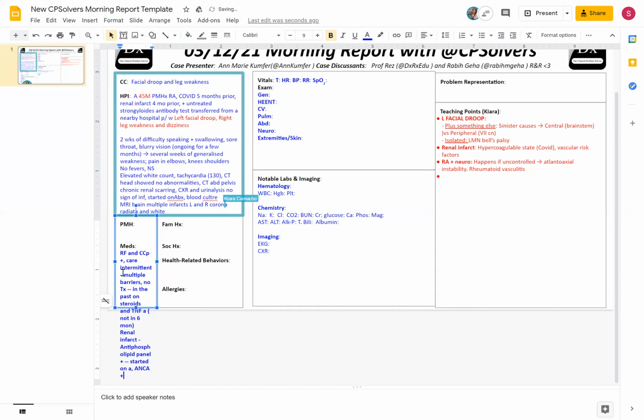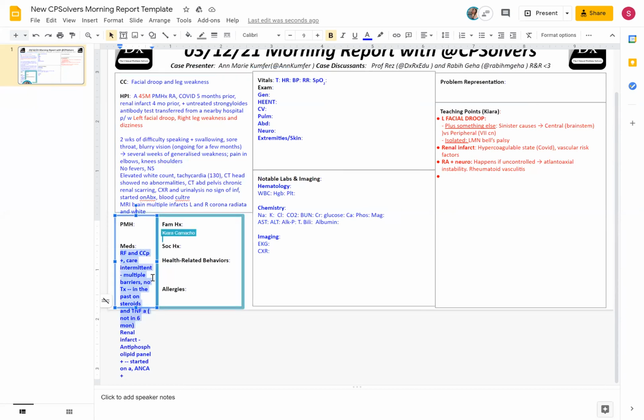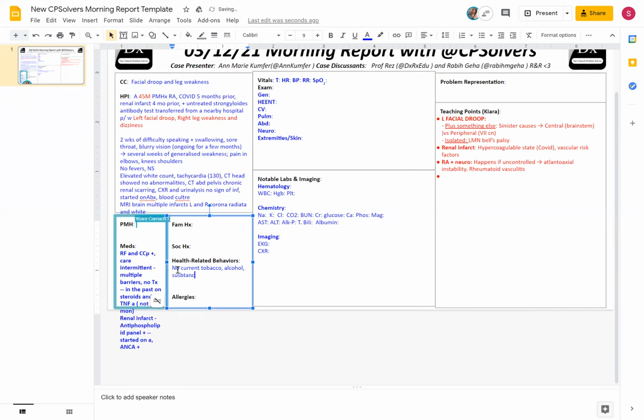Did not come in taking any medications aside from just over-the-counter Tylenol and NSAIDs for the pain. No current tobacco use, no current alcohol or other drug or substance use. And then family history was just positive for a mother with rheumatoid arthritis as well.